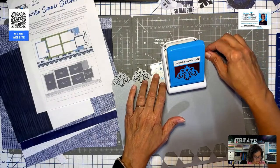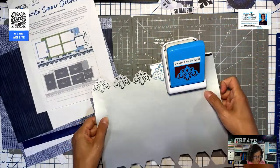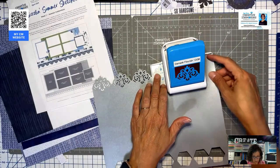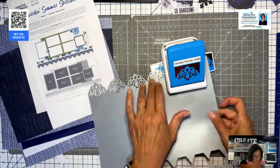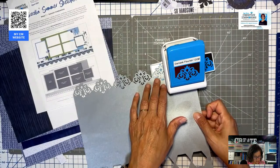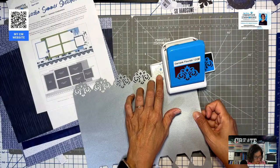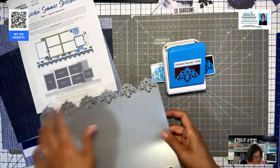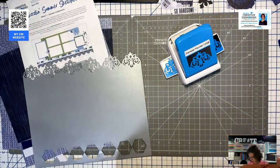It's a beautiful ornate decoration, and it makes a beautiful frame. They suggested the layout that they made would be great for any kind of celebration like a wedding, because this Cue the Blue does have an elegant look about it. So weddings and birthday parties, and this damask definitely will lend to that celebration theme as well.